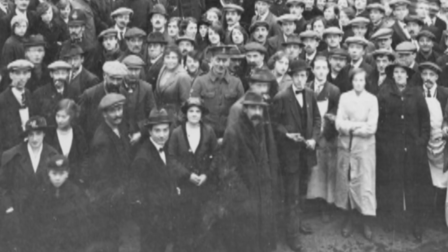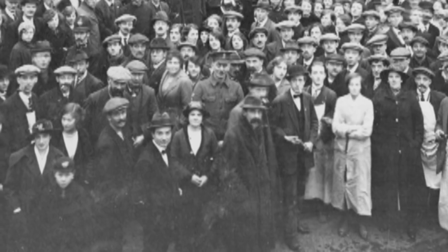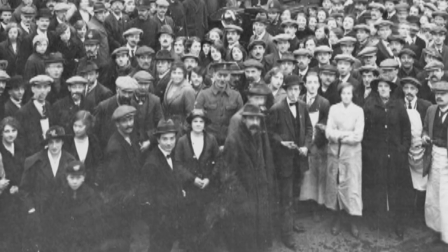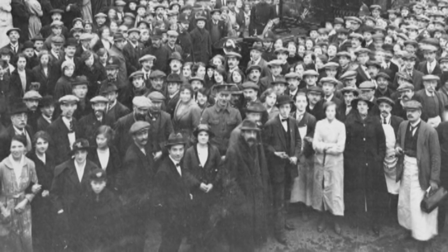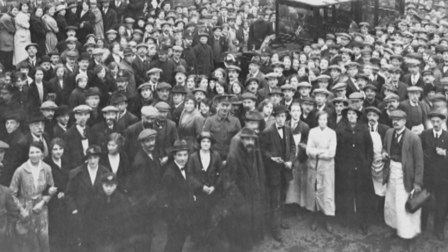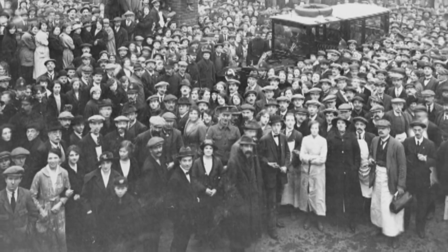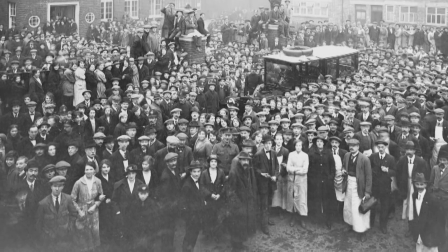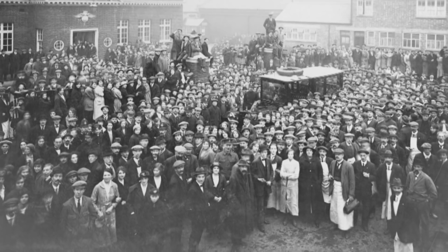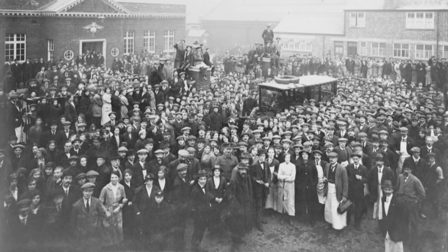At the start of the war, he employed just 70 people. By 1915, that number had swelled to over 1,000. And by the time this photograph was taken in 1917, he had over 3,000 fully trained up, happy factory workers. And where are they standing? In front of our building.